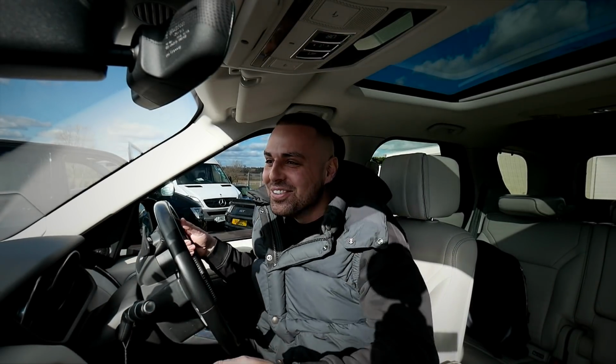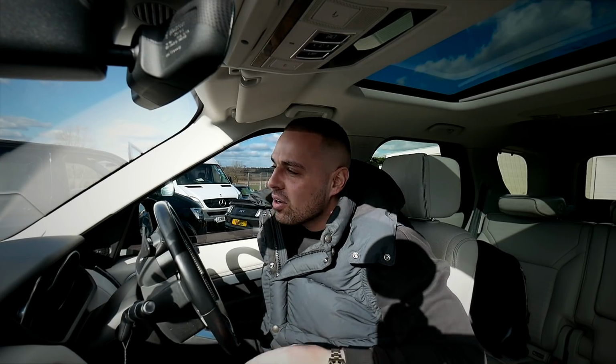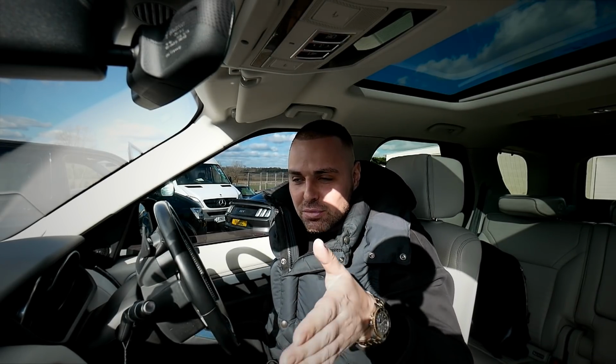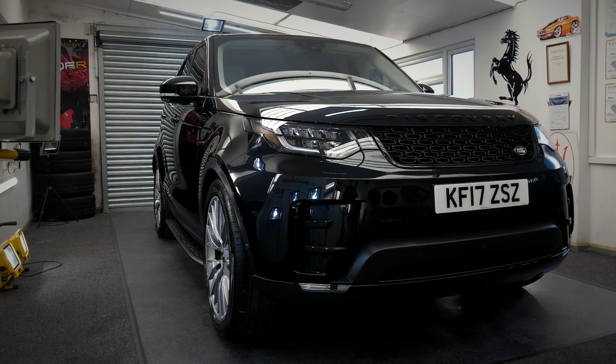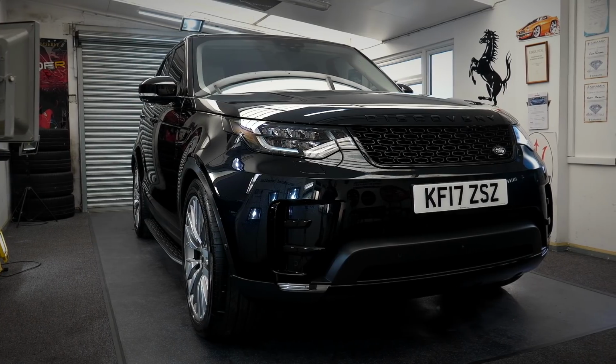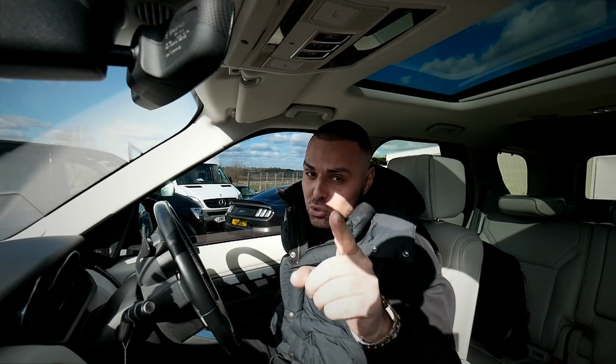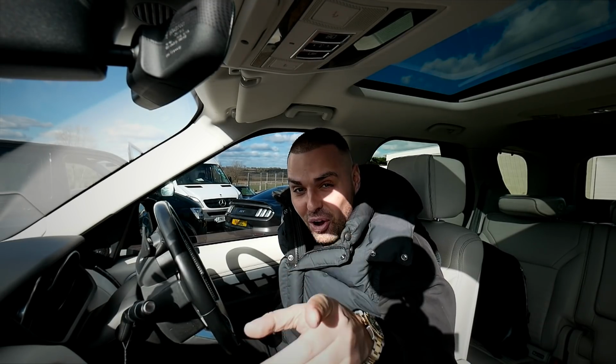This car is mint, isn't it? So fully detailed. I think I said it earlier in the video, it got dropped off on Tuesday. It is now Friday and they've spent most of the week, day and night, on this car cleaning it. Not because it was particularly dirty, but because of the extent that these guys go to when they clean the car. And I'm going to talk to you in a sec about how much they charge to do a detail to this level.